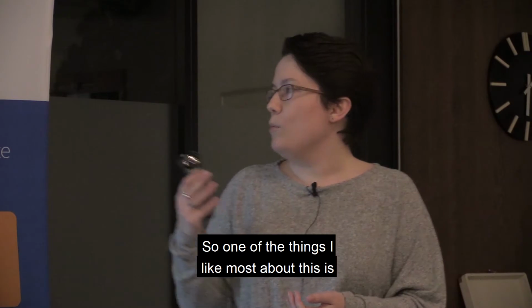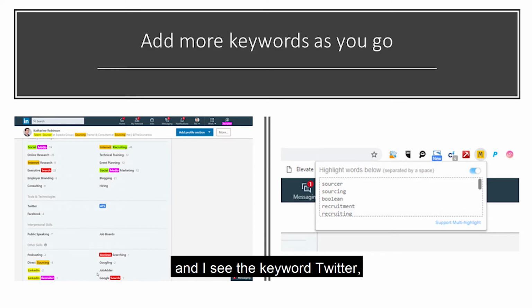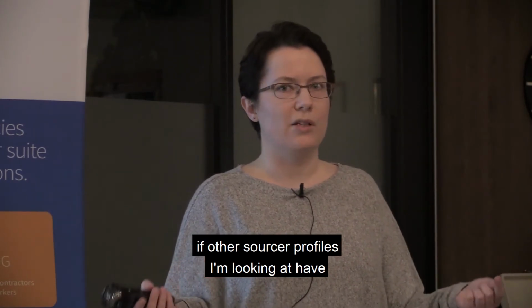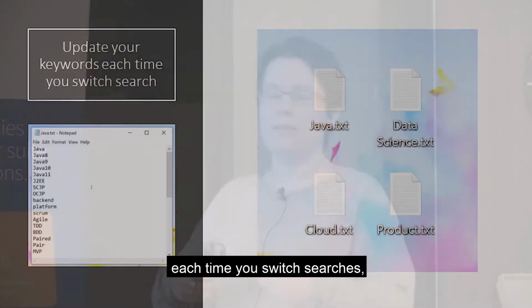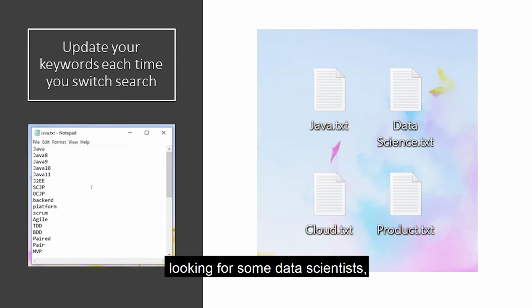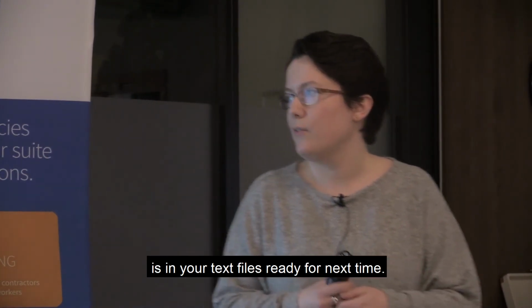One of the things I like most about this is you can add to your keyword curation as you go. So for example, I'm looking at my profile there and I see the keyword Twitter. I think, oh, that'd be nice to see if other sourcer profiles I'm looking at have Twitter on them, so I can add it. What you do need to remember to do each time you switch searches, say you spent the morning looking for Java developers and then you decide to spend the afternoon looking for some data scientists, is to always make sure your most updated list is in your text files, ready for next time.